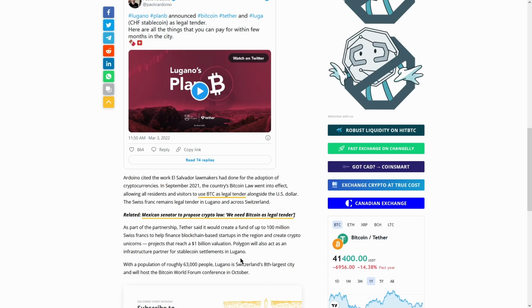But yeah, 63,000 people populate this city in Switzerland, making it the 8th largest city in Switzerland, and it will host the Bitcoin World Forum Conference in October.